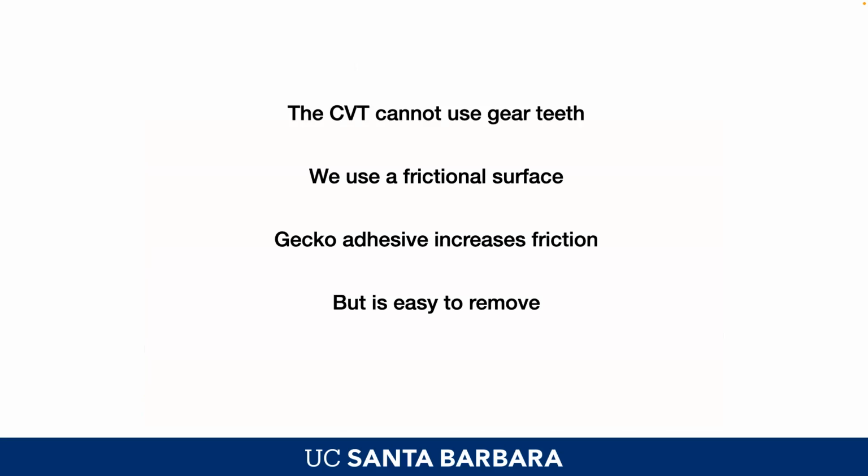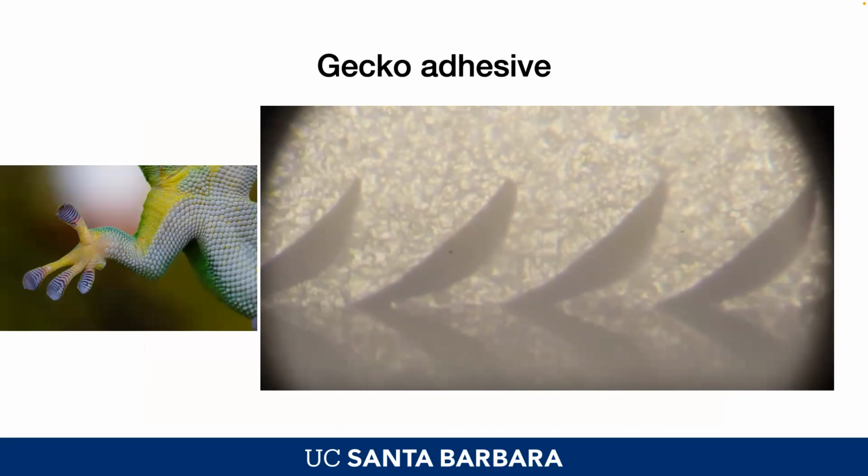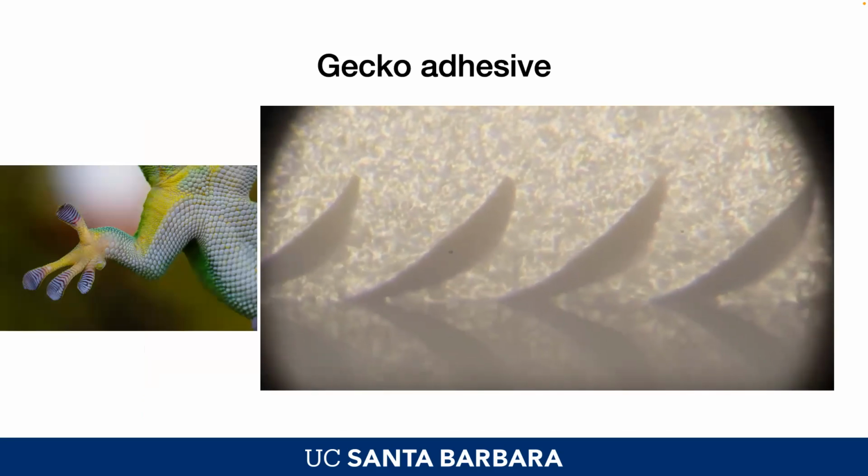But a cool thing about the Gecko adhesive is it's not like glue. You can stick really well in shear, but then it's very easy to remove. So this Gecko adhesive was developed by many people, but this version was from Elliot during his PhD.